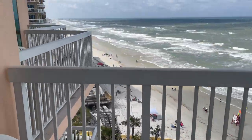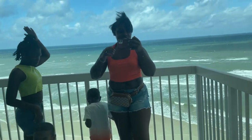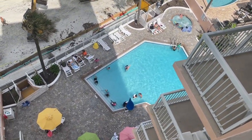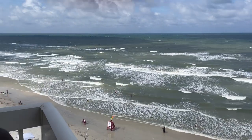All right, this is your balcony. I mean, it's quite spacious and it's windy. It is out here. See how windy it is? Downstairs, there's the pool and there's the jacuzzi right there. There is the ocean. Alrighty, so you guys got a quick little tour of the place. So I'm gonna go downstairs just to go get some of the stuff out of the car, and then we're gonna put it back in the room.